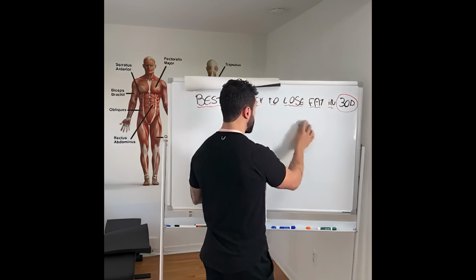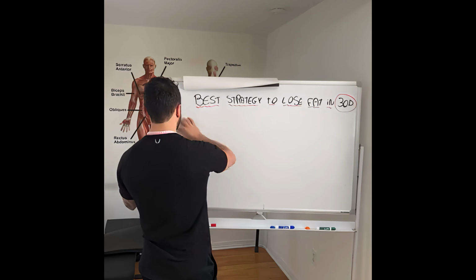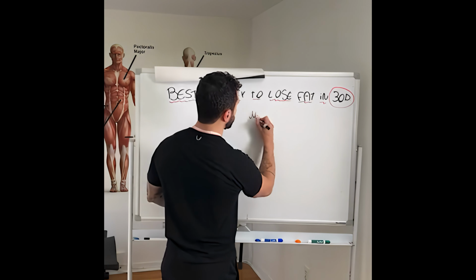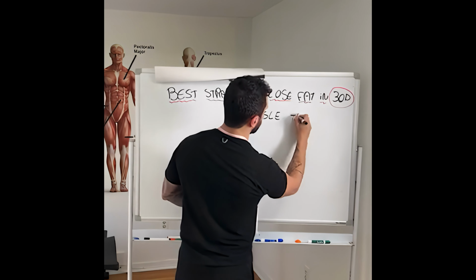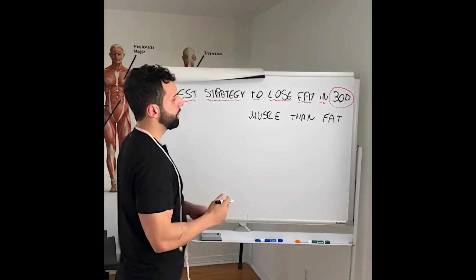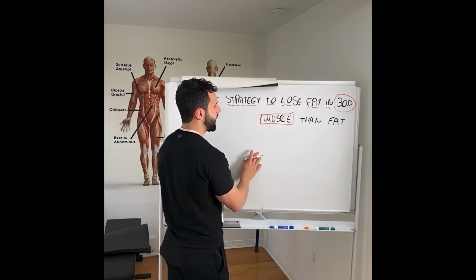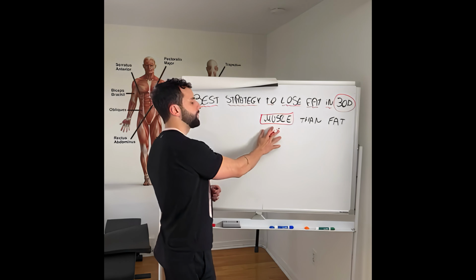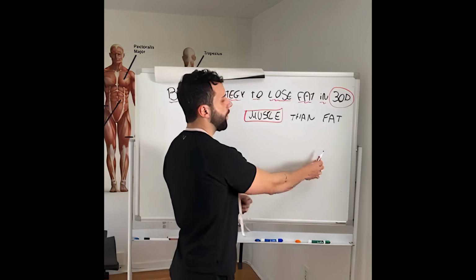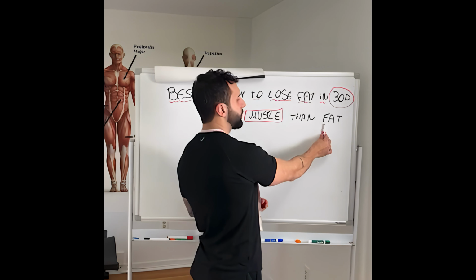Because if you're looking to lose fat, you want to transform your body into a powerful machine to burn calories, okay? Your body needs many more calories to maintain muscle than fat. So now we need to think about ways that we can increase muscle, because by having more muscle, your body will need more calories to maintain it on your body. If you have more fat on your body, it needs fewer calories to maintain the fat.